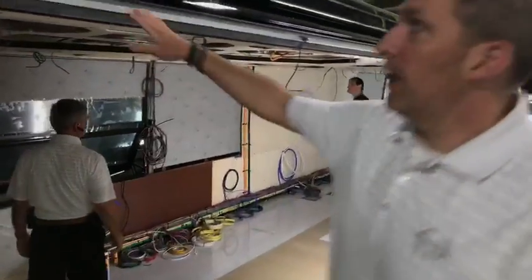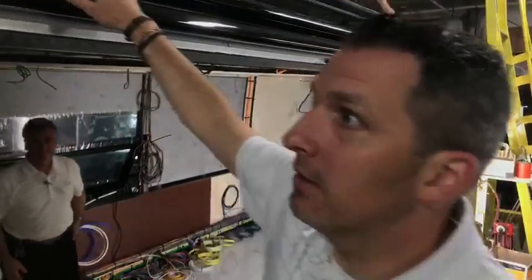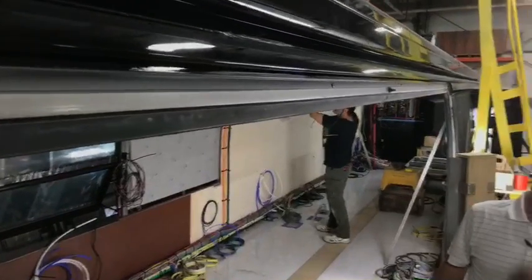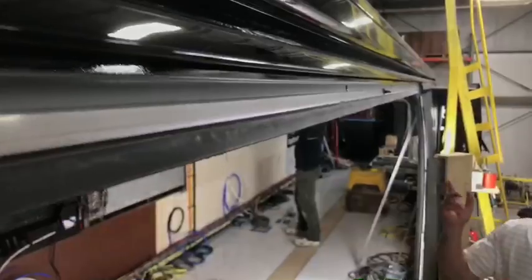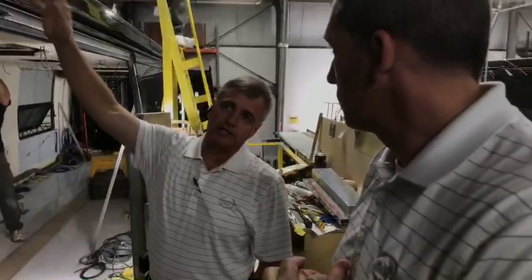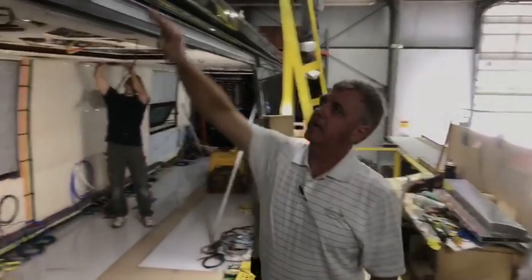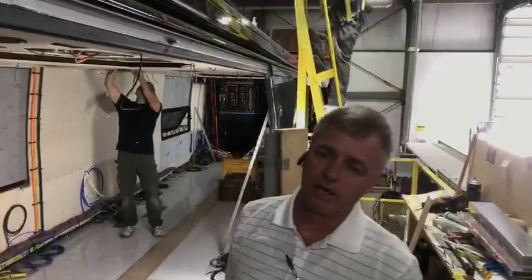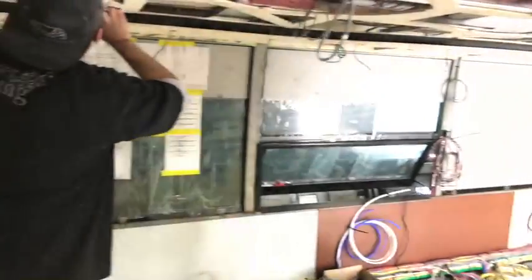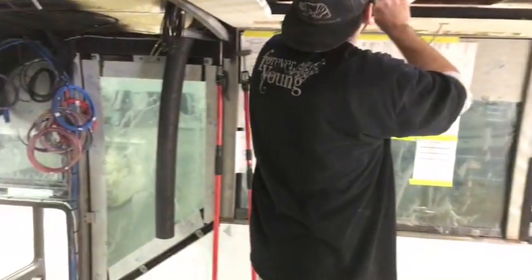Once we're up here, you can kind of see right here the awnings. Get a closer look at those. So what's going on top right now, Dave? On top of the coach? Yes. Well, they've already cut the holes for the ACs to go on, the fantastic fan. They've already mounted the awnings up here. Those awnings have those lights in there. So all the antennas that go on the coach, the satellite dishes, there's two different satellite dishes we put on.